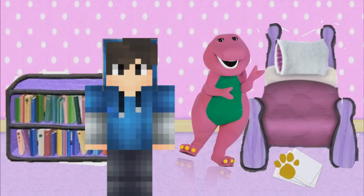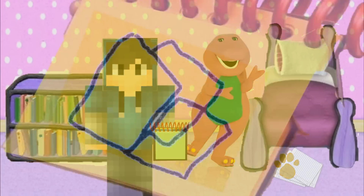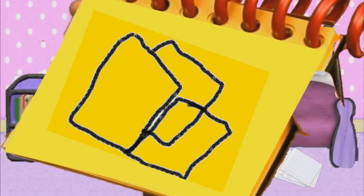Notebook. Yep, we need to put it in our notebook. Right. Okay. Here we go. Our notebook. Whoa! Now, watch as I draw. So, to draw paper, you need to draw a rectangle. Yeah. Then another. Yeah. And then another. See?